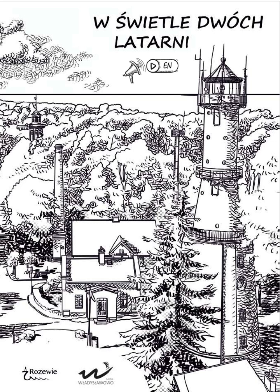In the light of two lanterns. The comic book heroes are this time in Rozevia. A resident of our commune shows a tourist he knows around the Blizzarium, telling the history of this place.